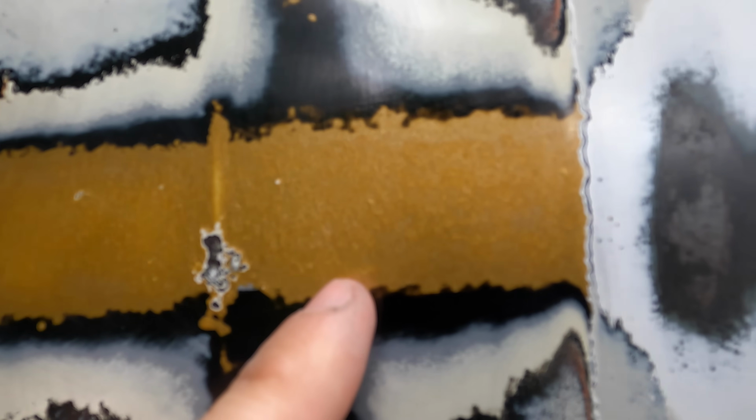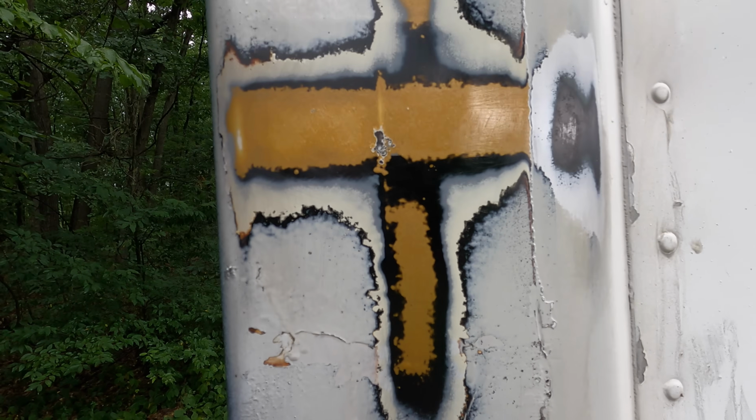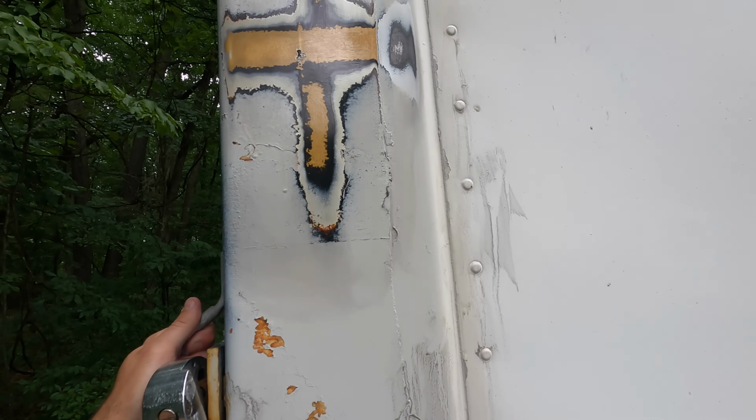All right, I'm going to bring you in closer. Can you see the metallic flake in that paint? I don't know if it's coming through on the camera. Definitely a nice metallic gold. And that is what we are going to be replicating. So now let's pull you back.